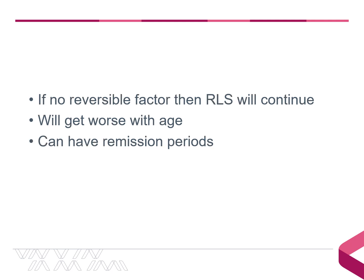If there is no reversible factor, then the RLS will continue and it will get worse with age. You can have remission periods, but this is rare and they are often brief.